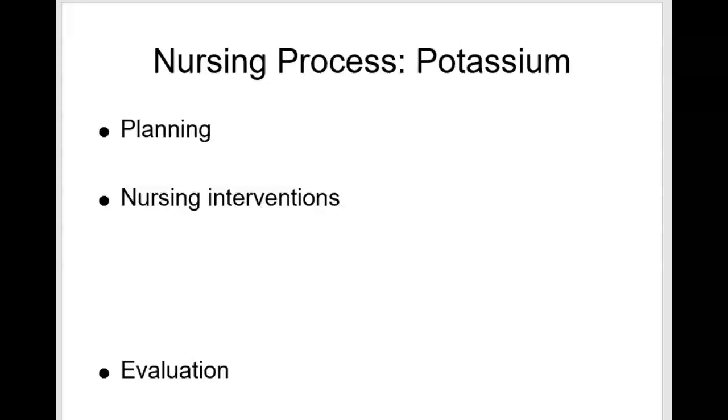In regards to nursing interventions, we want to give oral potassium with sufficient amounts of water or juice, at least 8 ounces, and with meals. Potassium can be extremely irritating to the gastric mucosa. Remember, potassium is IV. It's never IM, never IV push, never IV bolus. So it's given IV using an infusion pump, generally no faster than 10 milliequivalents per hour.